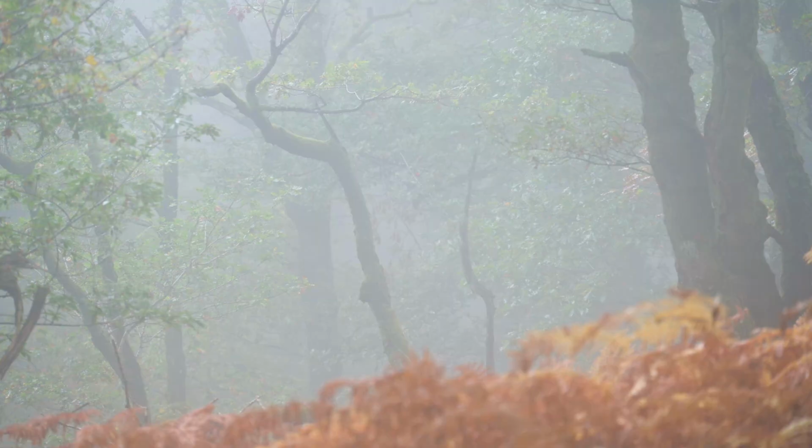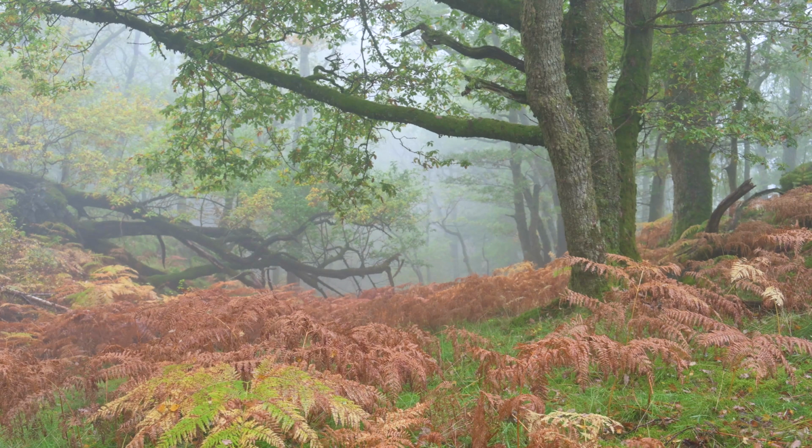But we've got this lovely bit of recession into the distance there, where we've got some more fallen down trees in the middle distance, and this fog just keeps coming and going nicely. So yeah, shot one of the day, and yeah, I think this is going to work pretty well. Job's a good one.